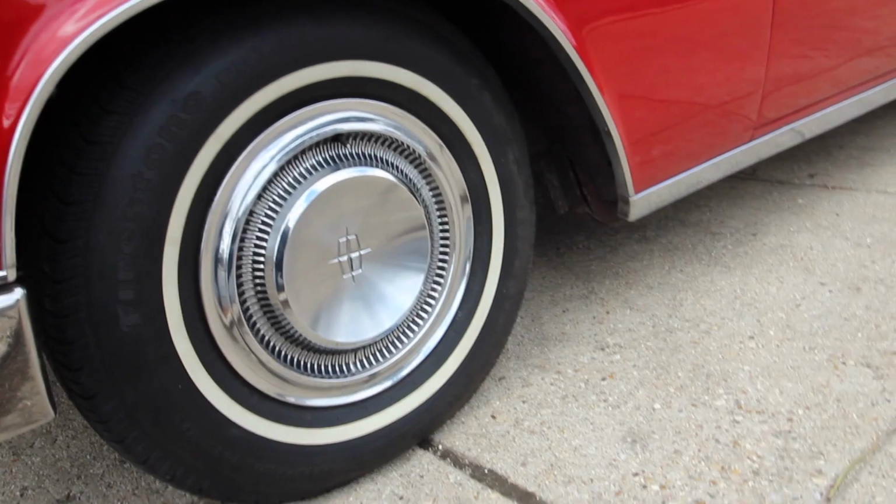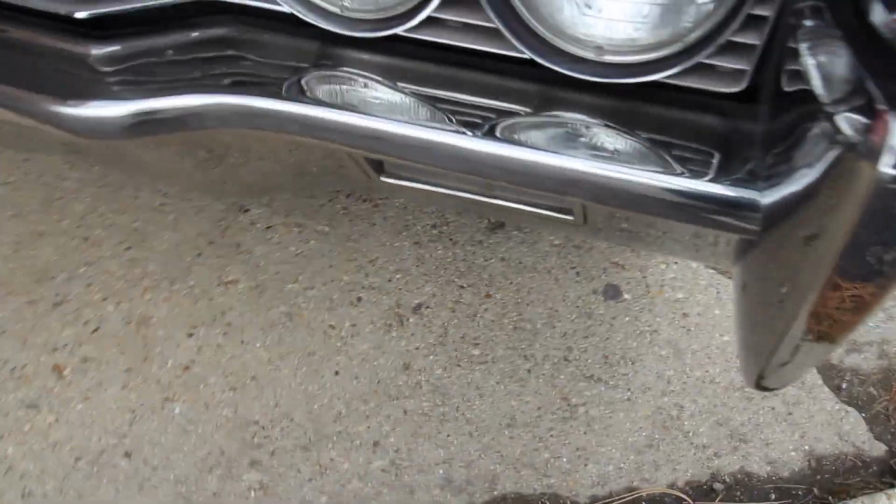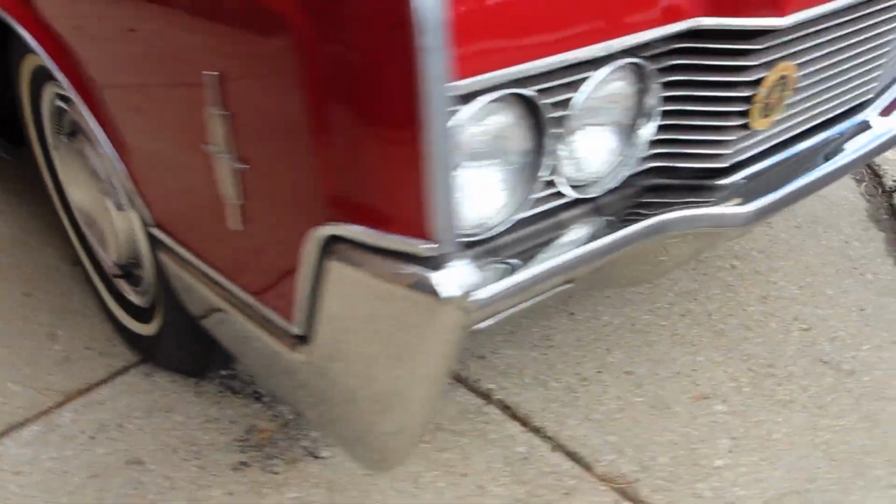Factory Lincoln hubcaps with the little white line, white wall, however you want to say it. Rather nice chrome bumper in the front. A couple little marks right there, and another one right there, but other than that, the chrome bumper on the front is in very nice condition.